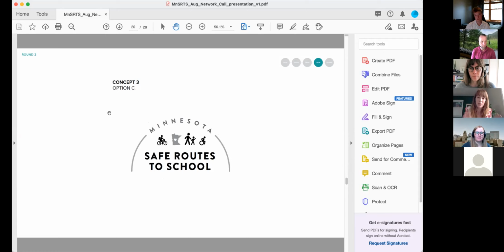Then there's also this lockup, which uses the icon style illustration, but puts it under an arch to emphasize that togetherness of the program. And then the same thing, but with the silhouette style illustrations in there. So those are the 4 options right now that we'll have you vote on later.